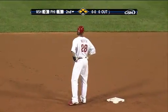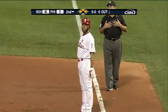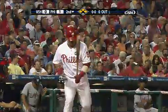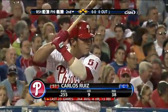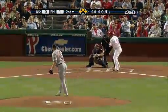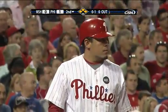Raul Ibanez on third, Jason Werth on second. Pedro Feliz is over at first base, and Carlos Ruiz will get a chance to bat with nobody out. And the Phillies leading it 1-0. See what Carlos has done his last 23 games. Trying to drive home a couple here. And he lays off a breaking ball that's in there for a strike. It's 0-1.